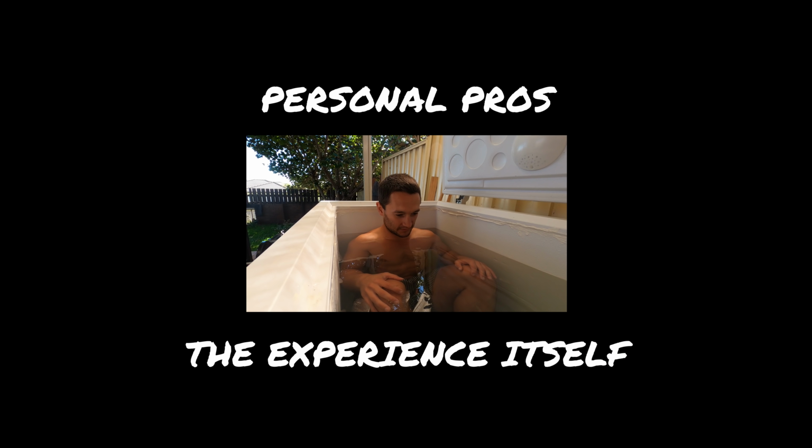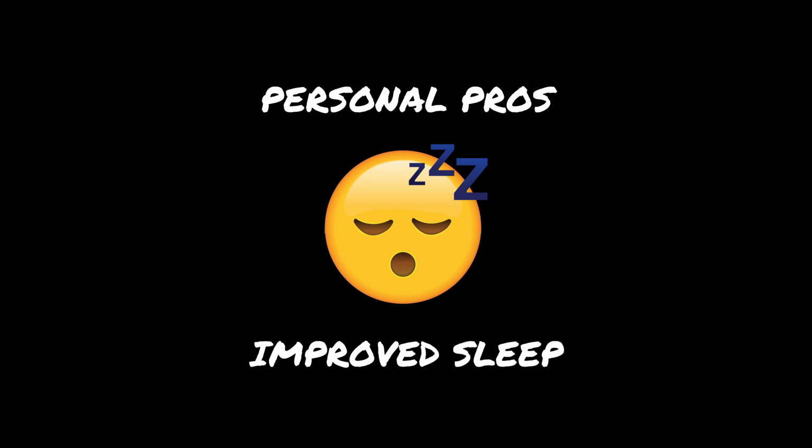So after 31 days of daily ice baths, let's get into the pros and cons. First, we'll go through the pros. The biggest pro, and something I want to touch on again, is the experience itself. The feeling I get when I'm in the bath is amazing, and the art of staying calm and just feeling the cold is very euphoric and meditative. The feeling is hard to explain, but it's definitely some sort of high you get from being in the ice bath.